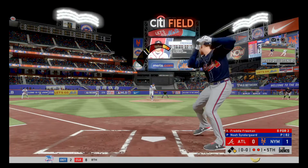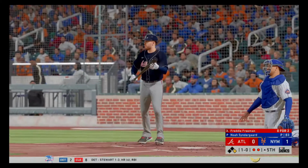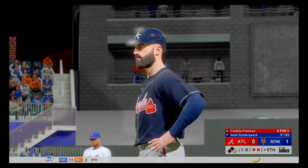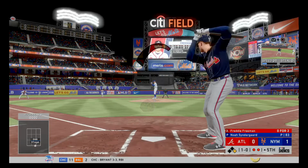Here's the first baseman, Freddie Freeman. A ball and no strikes. This is where you got to take stock in the situation. Adjust your batting gloves and realize you need a gapper to score this guy from first. If nothing less, pass the baton to the guy behind you and keep the line moving.